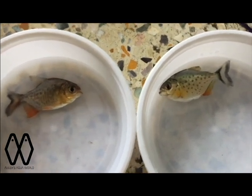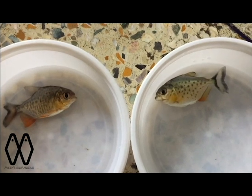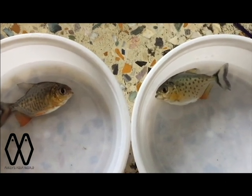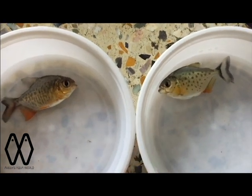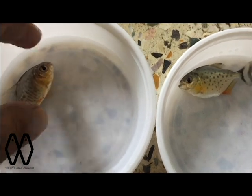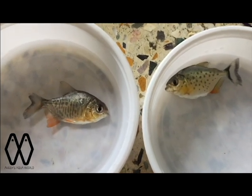So how to differentiate between the two fishes? They are practically alike. At one glance they really look like twins, but if you look at them carefully, you need to have a keen eye for this. There are quite a few morphological differences which you can check to easily differentiate between the two. To start off with the red belly pacu over here, the best feature that I find which helps me to differentiate is the tail fin, the caudal fin.